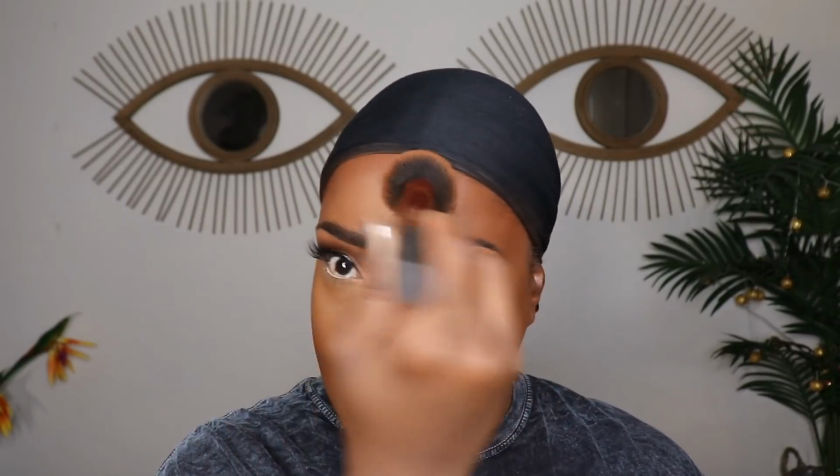And I'm also blending out the edges that I see, any harsh lines that I see while I'm applying this Sephora Micro Smoothing Powder.